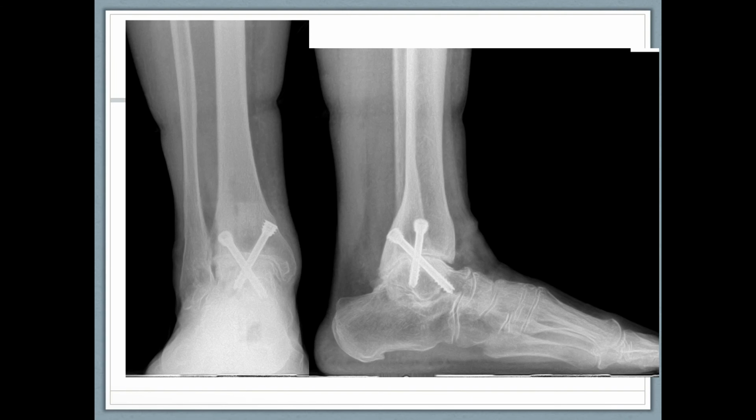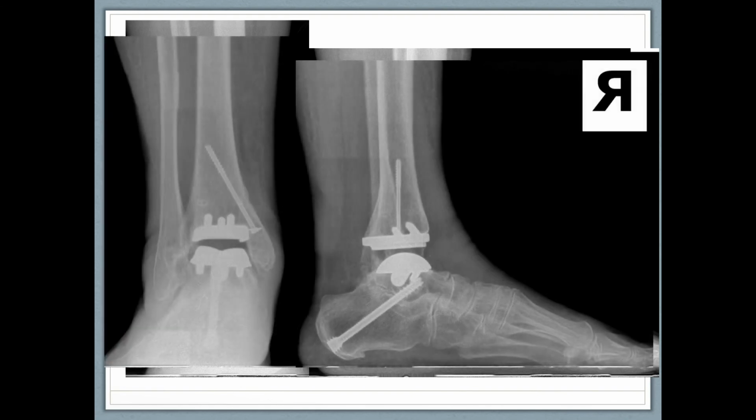This is a non-union of an ankle fusion. So the ankle fusion did not heal properly. We were able to convert it to an ankle replacement. That can be done at times as well.